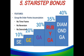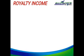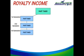No demotion. Also, we have no pass-up. No pass-up simply means, let me explain it better. No pass-up in the royalty income. When you join Alliance Emotion Global, you bring your first person. Let's assume you are just a part-timer. You bring the first person who is a part-timer, the second person a part-timer, the third person a part-timer. Each and every person is just doing it part-time.